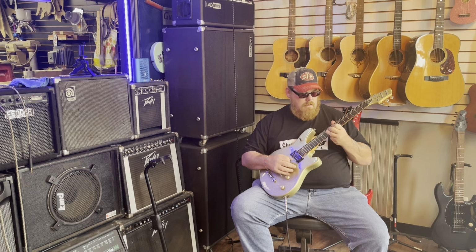Guitar of the day here today. This is an oddball that you just don't see anymore, and this one's really cool. It's a Washburn BT-5. These were really popular in the 90s, and it's got the gold sparkle finish, which is a rarity on these. Most of these were black or solid colors.